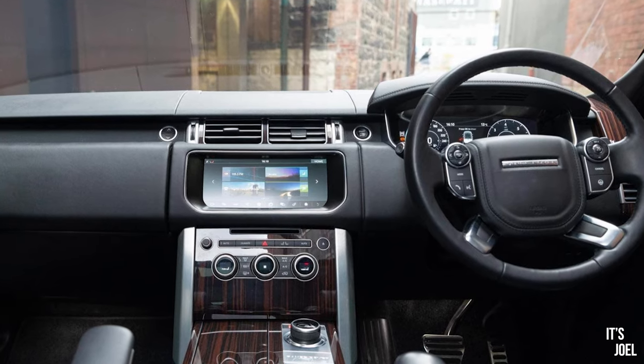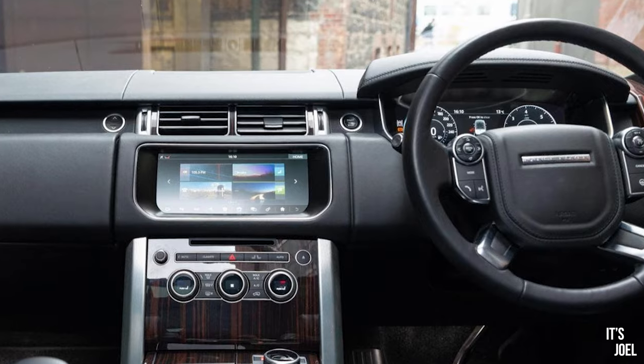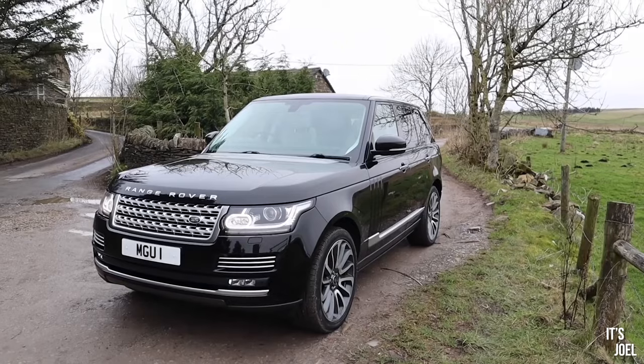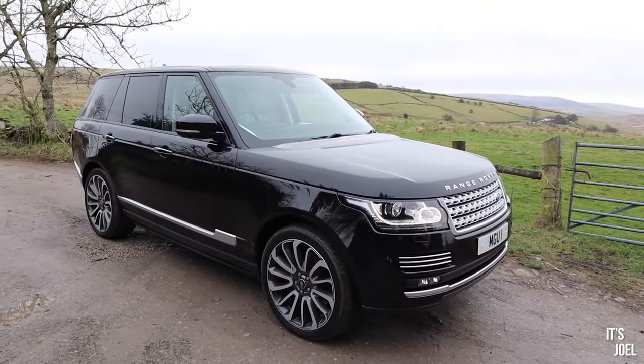For example, if and when I come to get my 5-litre supercharged L322, I'd want to spend about 15 to 16 grand. I think that's the sweet spot, really. That'll get you one around 100,000 miles with good history. Problem is, for 15 or 16 grand, you can now get into a diesel L405 with a little over 100,000 miles, which is crazy, to be honest. I mean, that is a lot of car for the money.